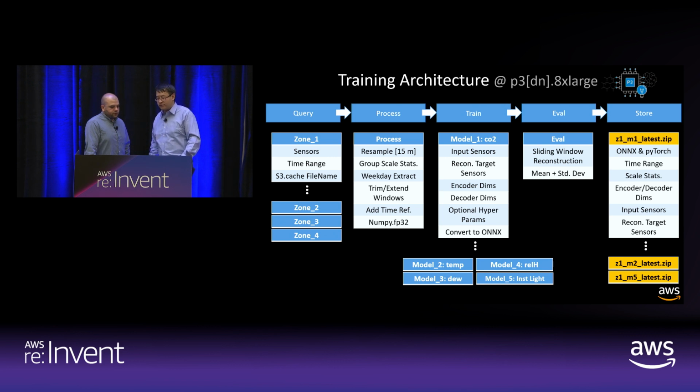Let's really quickly talk through the steps the data takes as it's being processed for training. As Wei-Ming was saying, we currently do the training once every week. The way it works is we query the entire year of 2018 to date in a single query, and we use that query for numerous things, but first we need to pre-process it. We resample everything to 15-minute intervals. We compute scaling statistics on every sensor category. We focus only on the weekdays, and we trim and extend the sliding windows to make them all fit, in case there's a missing value.